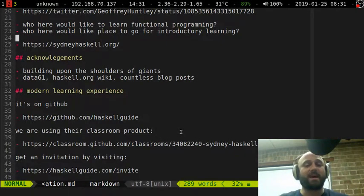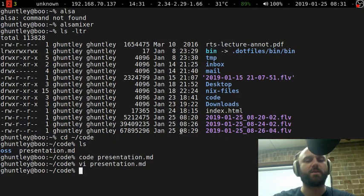But having said that, there's quite a lot of load on the mentors to help teach Haskell. So this is the idea of Haskell Guide. The idea of Haskell Guide is to create a modern learning experience. GitHub has this education product, GitHub Education or GitHub Classroom. I'll just show that to you really quickly.